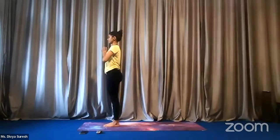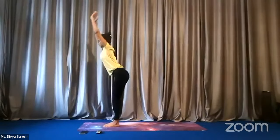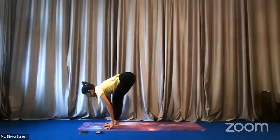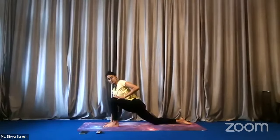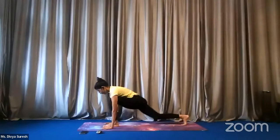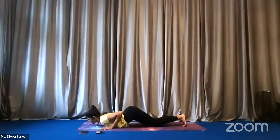Namaskara. Bring your palms in front of the chest. Now, Dve, raise your hands up and back bend slowly. Now, Padahasta, slowly exhale. Release your hands down. Take your right leg back. Drop your knee down. Press your left armpit on the left thigh. Look front. Bring the whole body in one single line. Drop your knee. Drop your chest. Drop your forehead.